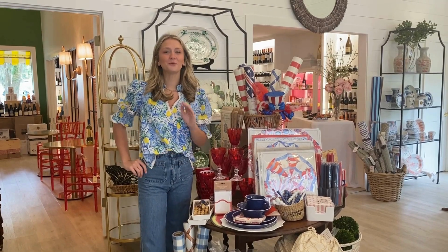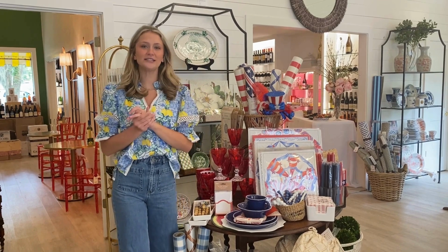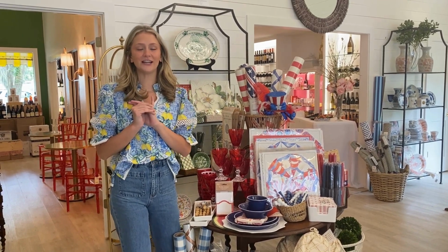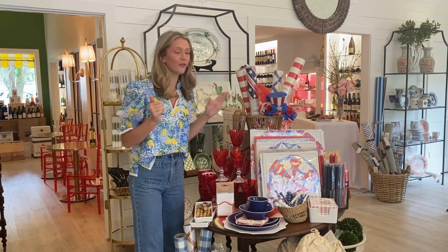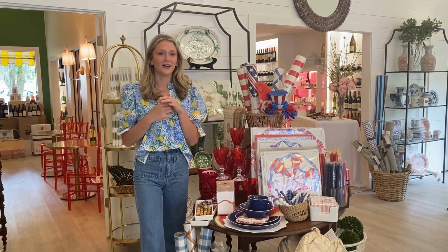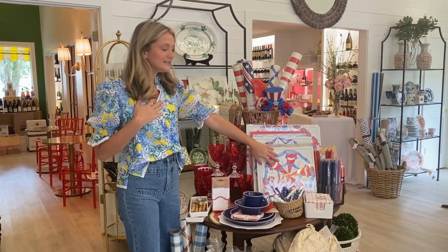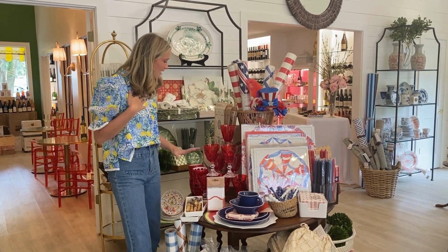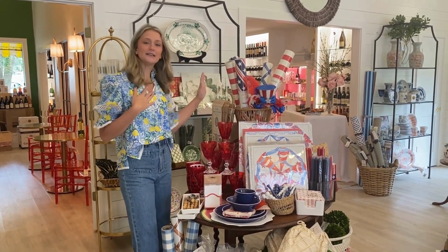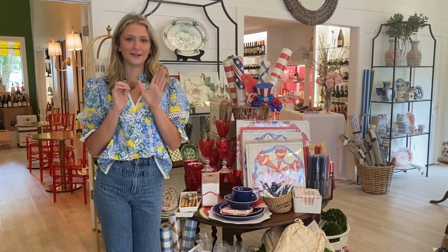Okay, y'all, Memorial Day is right around the corner, and if you are planning on hosting a fun patriotic party, you need to come on in because we have got all the red, white, and blue right now. We've got some really, really fun little placemats from Rosie and Beck. We've got all kinds of glasses and napkins and table runners, and you will have the most fabulous party.